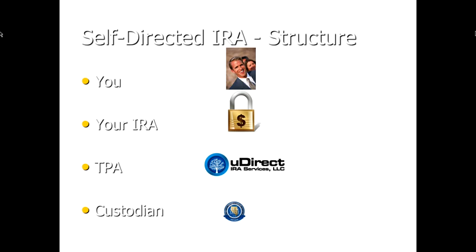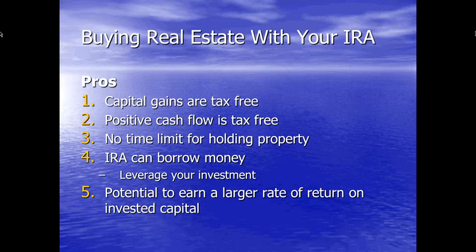So if you understand that, then you really understand the structure of self-directed IRAs a lot better. Now, when it comes to buying real estate with your IRA, or really any other asset, there are pros and cons, right? Real estate in particular, because so many people like to invest in real estate. Capital gains, all the money that comes back in tax-free or tax-deferred. That's a big pro to self-directed IRA investing. It's not diminished by tax.